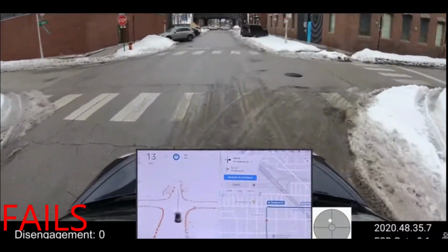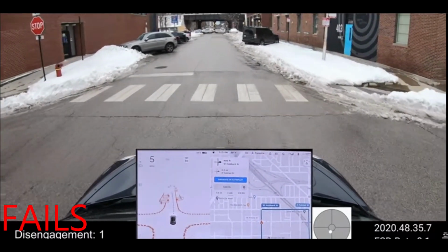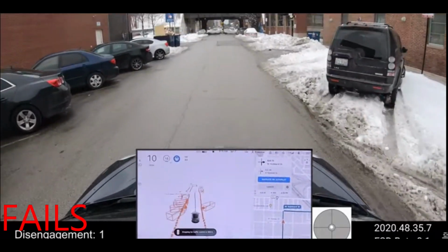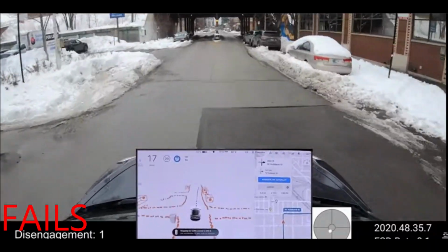Okay, what about this stop? Nope, that wasn't good. We needed to slow down here. I'm not sure why we didn't. I disengaged, so that information will go to Tesla. But yeah, that stop was missed.